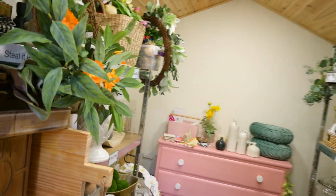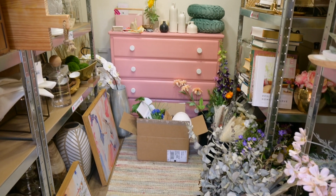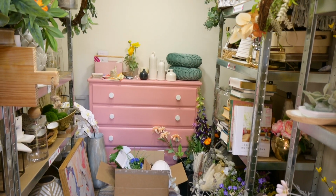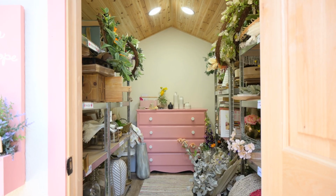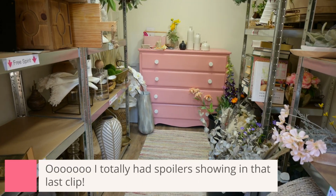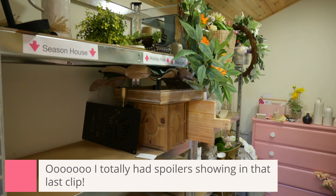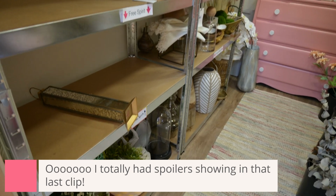So when you come in, out the gate, there is home decor everywhere, like super crazy everywhere. Okay, so when you first come in the door, we've got racks down both sides filled with all of the stuff.